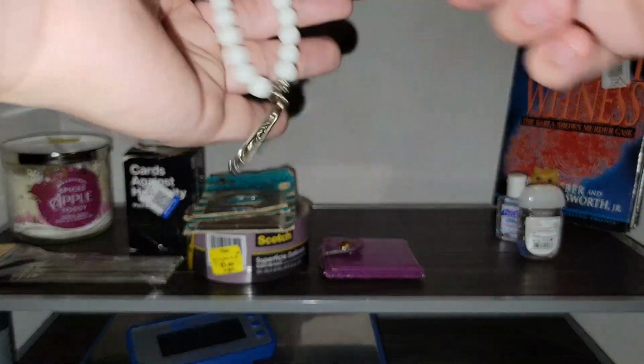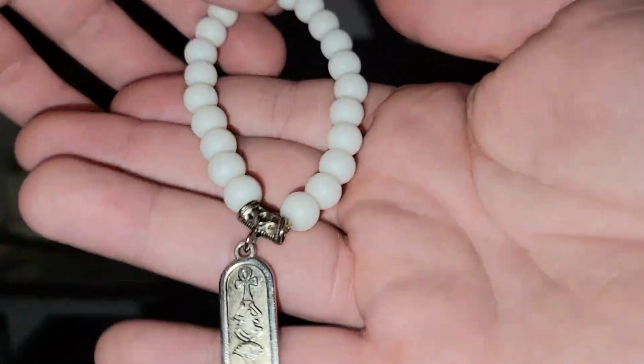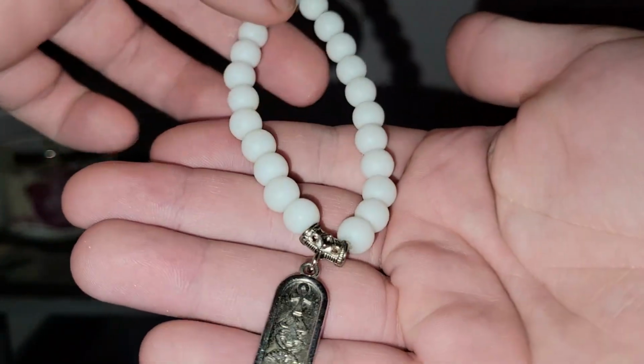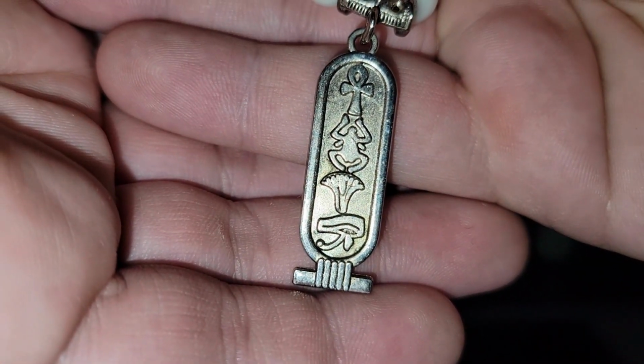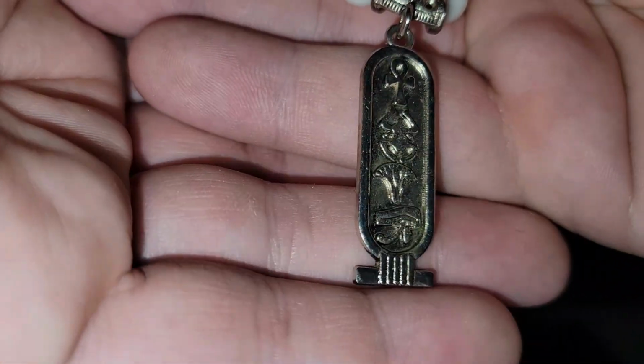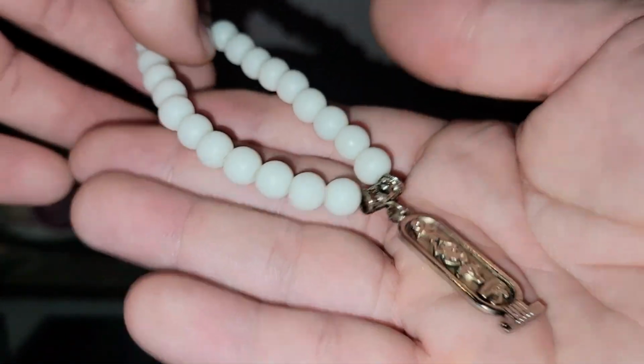I also snatched this bracelet, and I really don't think it's all that old. It's got the elastic in it, which is still good. It's got some white beads, and these are hieroglyphics. I don't know who made this bracelet or where it's from, but I just thought it was interesting.